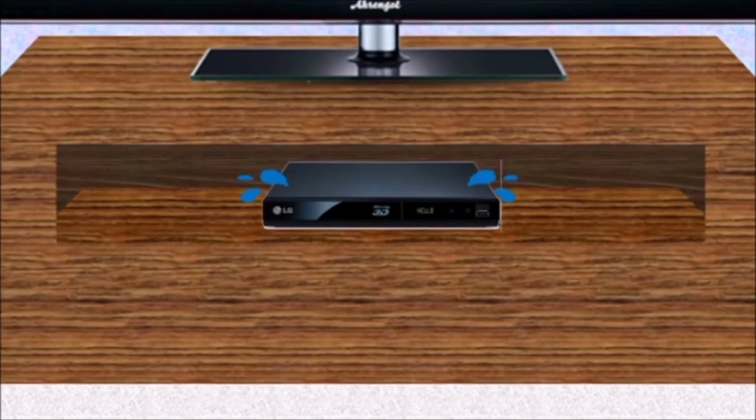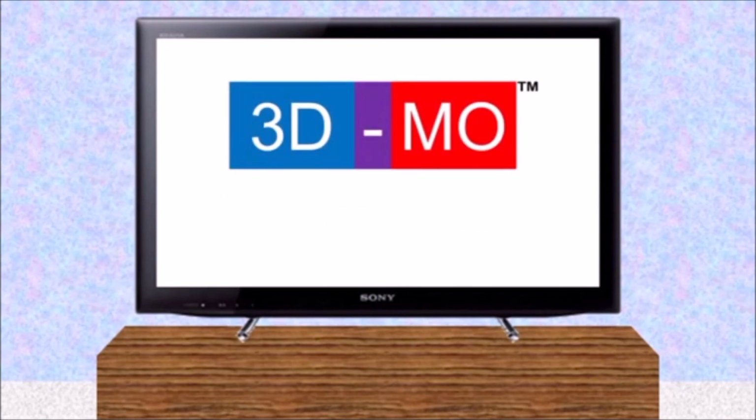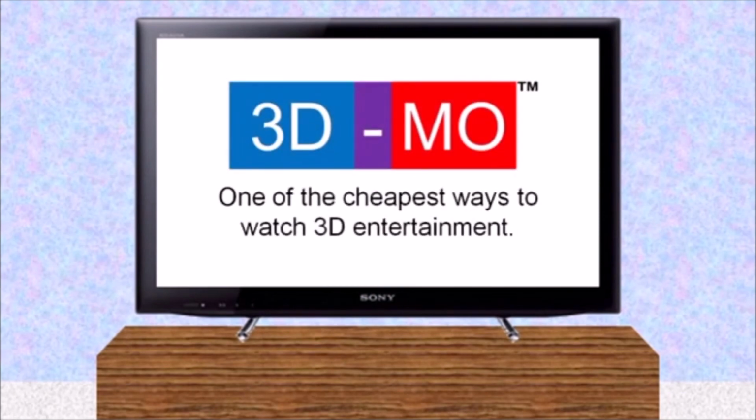Don't cry, Blu-ray. Of course we're going to support you as well, so you can watch your HD 3D entertainment without even needing a 3D player. That's 3DMO for you. It's one of the cheapest ways of ever watching a 3D film. And don't worry, it will be worth your money.